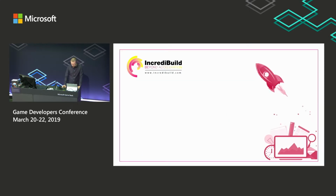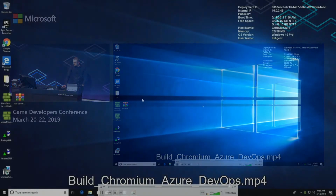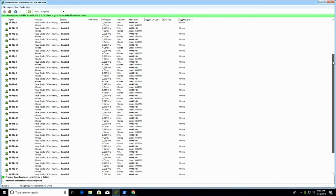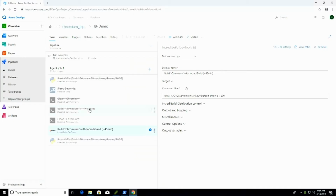Okay, so I wanted to show a small demo of how you can use IncrediBuild with Unreal in the cloud. So this is one of our machines in the cloud that we use to launch a large grid of IncrediBuild connected agents, and what we're looking at right now is our coordinator that has 40 machines connected to it. I believe each of the machines has 8 cores.